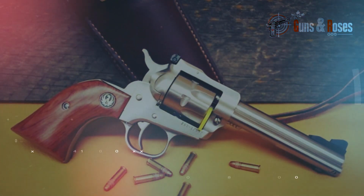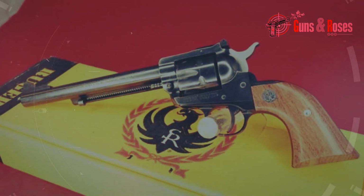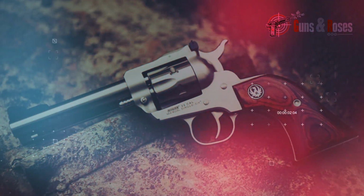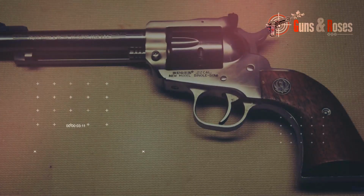Many Single Six models feature a convertible cylinder that can switch between a .22 Long Rifle and a .22 Winchester Magnum Rimfire (WMR), providing versatility in ammunition choice. The Single Six is known for its robust construction, with features like a solid frame and dual spring system that reduce wear and tear, resulting in longer gun life.